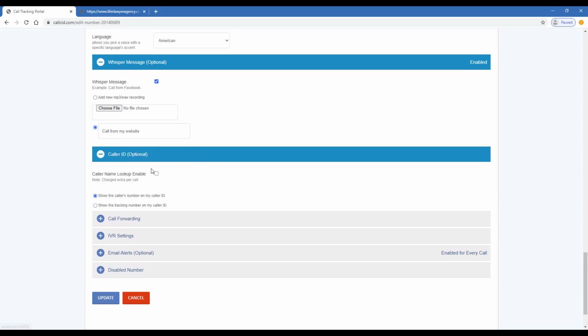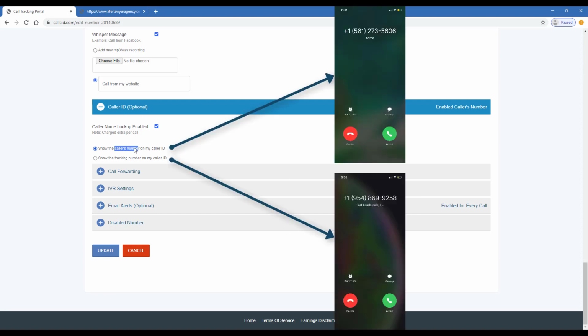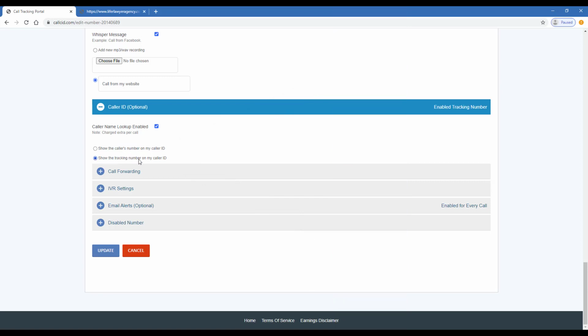And next you have the caller ID. So when you enable this, it's going to show some extra information about the user. Here, I'm going to show you a screenshot of what that looks like. It could be very helpful for your business. And when a person's calling, they're going to see either your calling number or the tracking number that's used.